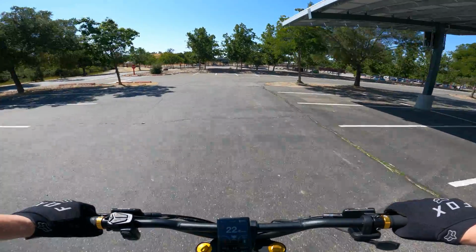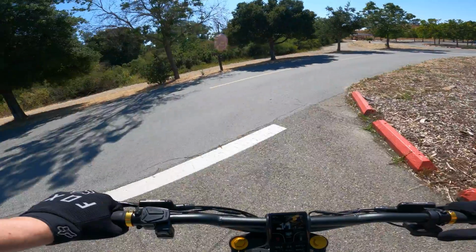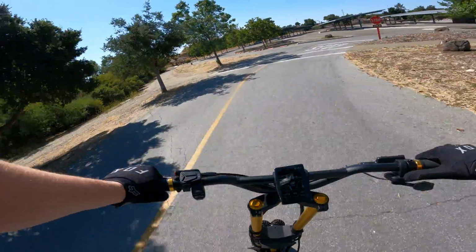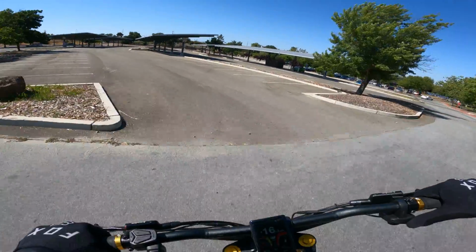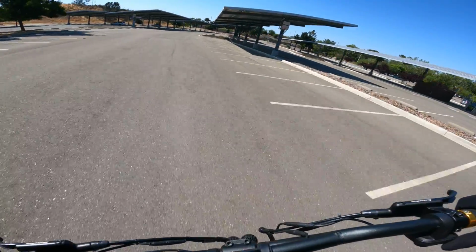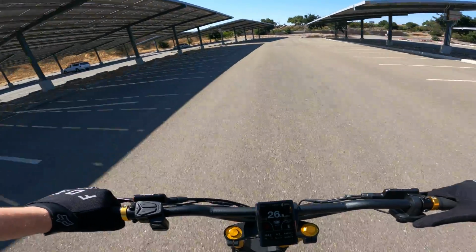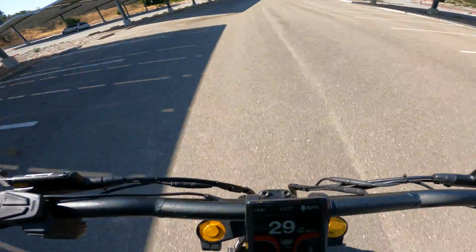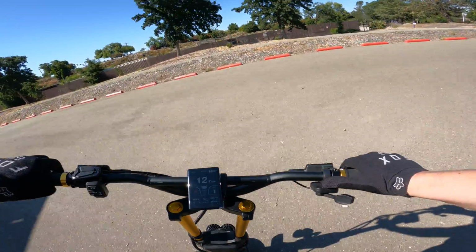This is stupid, life-threatening fun. And that's what's so great about scooters like this. You feel vulnerable. You feel human again. You take a moment to go, yeah, I could die on this thing. And I love that. Why would you not love that?